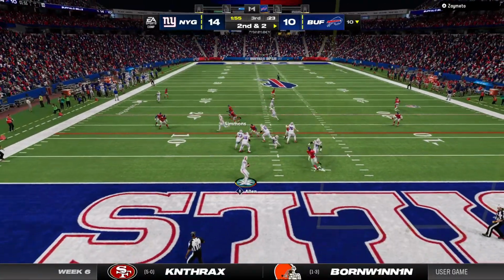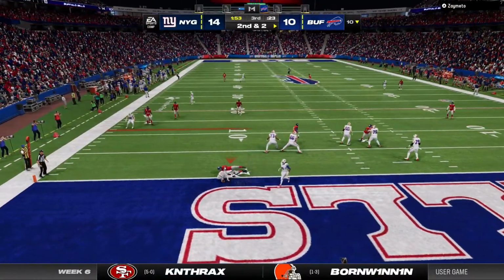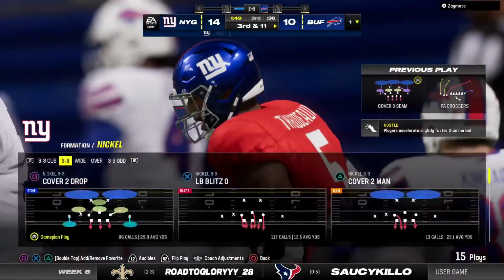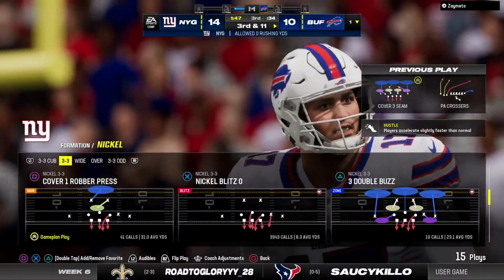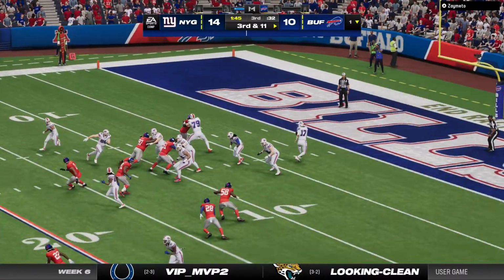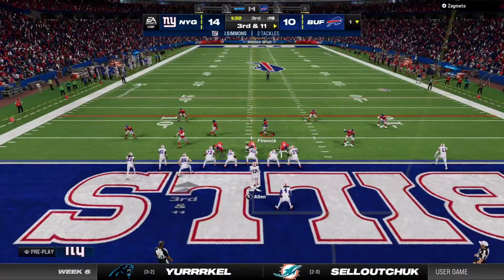On play action, Allen. And the Giants' rush gets home as down he goes. Kayvon Thibodeaux, he beat the O-line and recorded the sack. Chalk that up as their first sack in this game, and they tallied 4 a week ago.